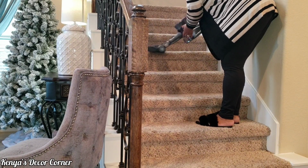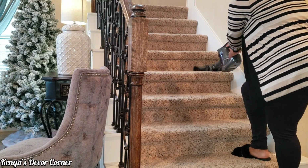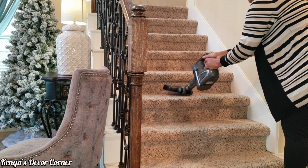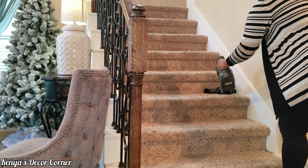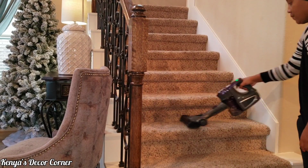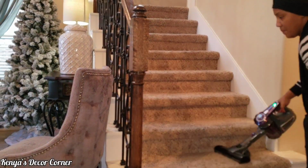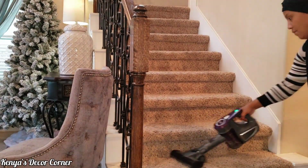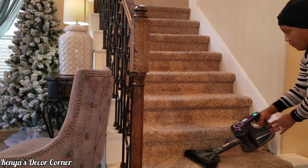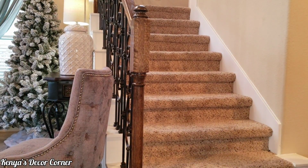So I'm starting here by vacuuming our staircase. Like I said, glitter and everything gets everywhere after Christmas, so I like to just go ahead and give everything a good vacuum down, and I also will go through and sweep the staircase as well and go along the edge. You guys may not see me do that in this video, but trust me, it will be done, so that all of the dust and glitter and everything is cleared away before we move on to decorate.